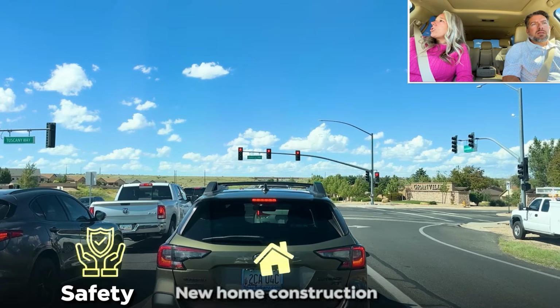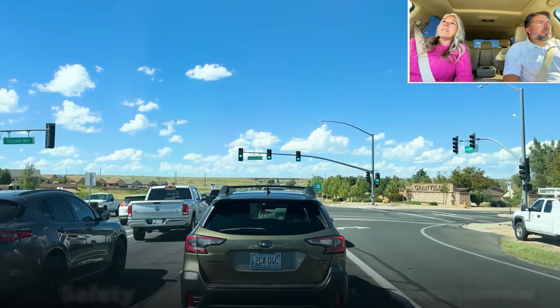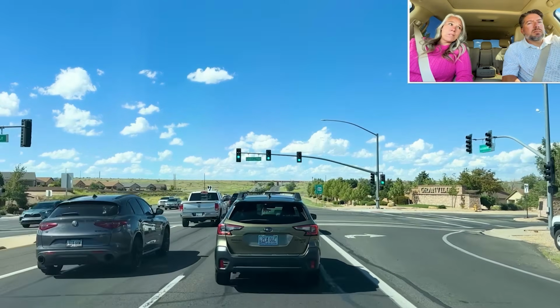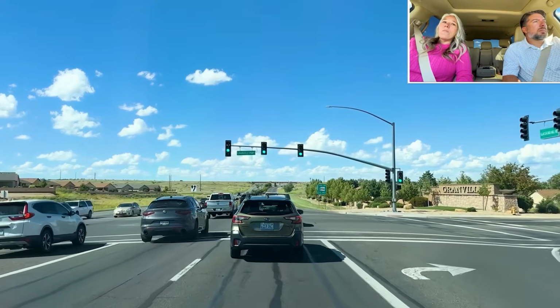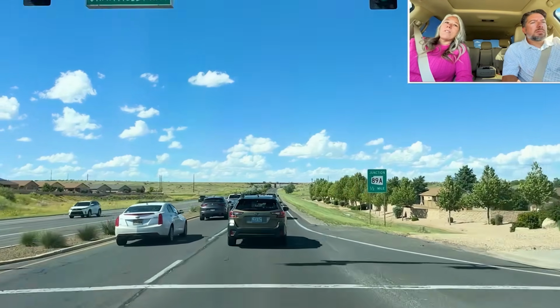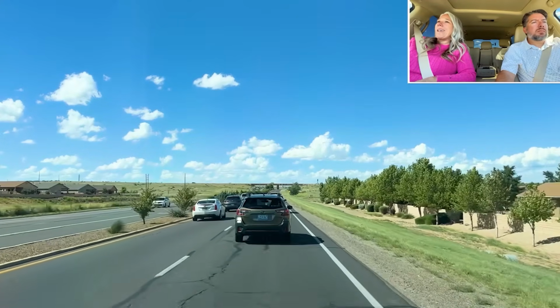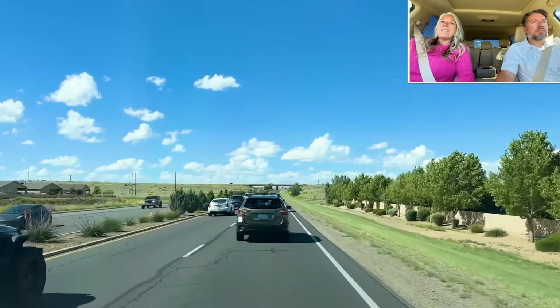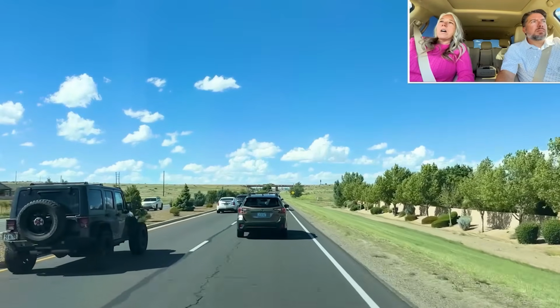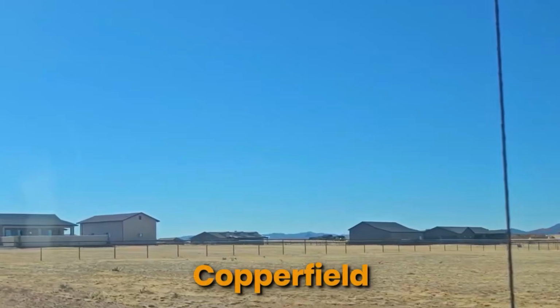So safety and new home construction and top-notch amenities are definitely things that put Prescott Valley at the top of a lot of people's list. So I think what we're going to do is head out and take a look at 4 places that you absolutely need to see for yourself. We're going to check out a few communities and introduce you to what is in our area. And I think the first community we're going to head out to is Copperfield, right, Shawn?